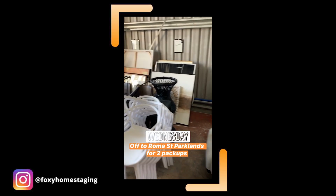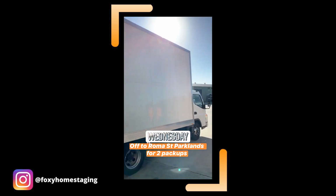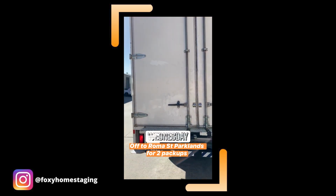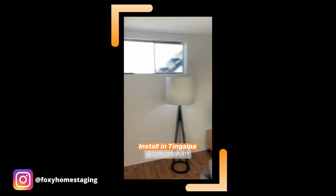The team had another pack up in Clayfield after the install in Carindale, but I didn't follow them with the camera, so let's move on to Wednesday. The loading bay is all ready for the install later on. The truck is back. Russ and Cam are off to Roma Street Parklands to pack up 2 apartments at the one time. While the team were out, Jake sat down and recorded a walkthrough of the quoting tool. We're going to show that after, but first let's have a look at the install in Tingalpa.